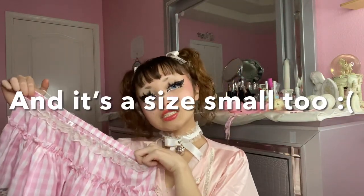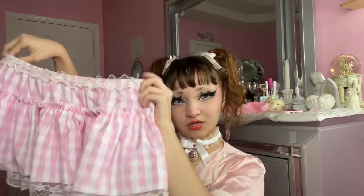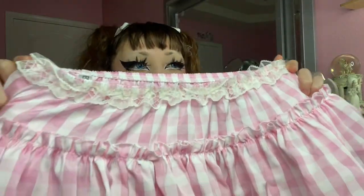Another skirt I got, you guys, me encantó muchísimo, pero lo que no me gustó es que no me queda. It does not fit me. It fits me kind of big. Not insanely huge, but it fits me really kind of big around the waist area. This is really, really cute, you guys.